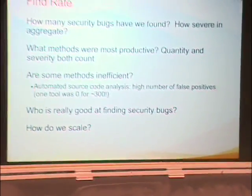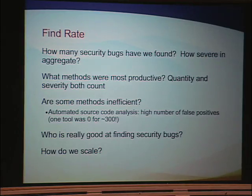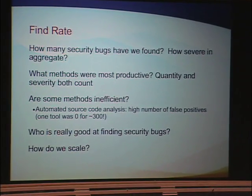So, find rate. One of the things we're talking about is, how many bugs have we found? This is still counting bugs, but it's helpful for us to evaluate whether or not our tools are effective. Did it find bugs? What were the severities of those bugs? Are we finding more now, or is it starting to taper off?